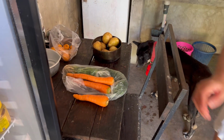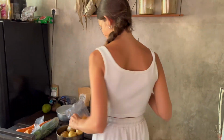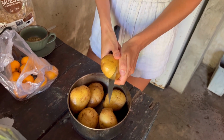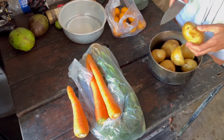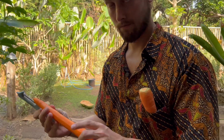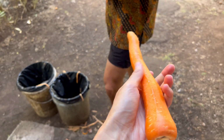Okay, so what's first? We need boiled potato, with curd, and the eggs. You're already boiling eggs. Forgot that part. Do I need to peel these? Yes. Okay. Good job.